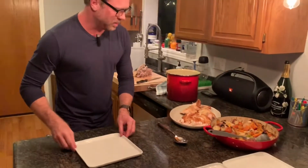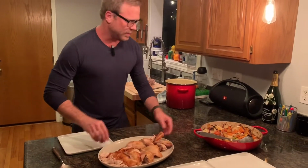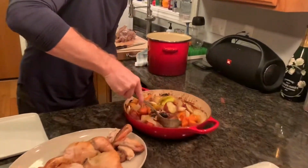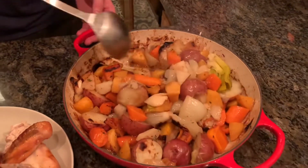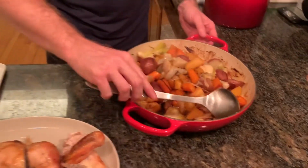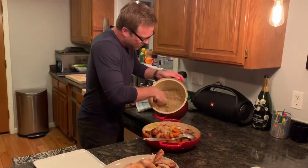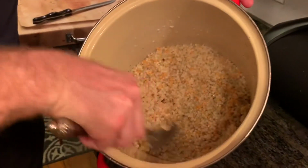We'll do one plating for you guys. So the chicken looks lovely. The vegetables, that's still hot, are so wonderful. Check them out. There's some just beautiful pan juices there. They're all cooked perfectly through with some nice caramelization. It's just really exciting. And then our couscous came out really beautifully as well. Fluffy and nice and filled with coconut flavors.